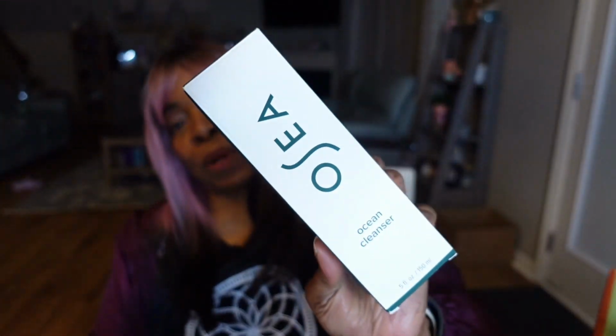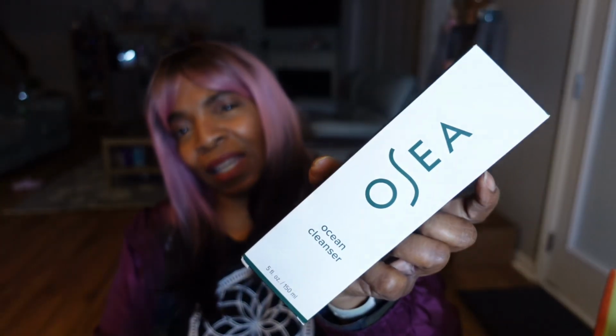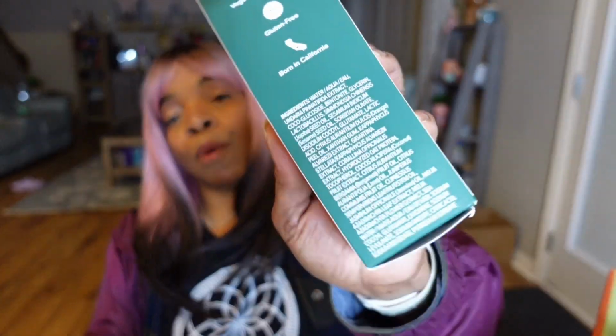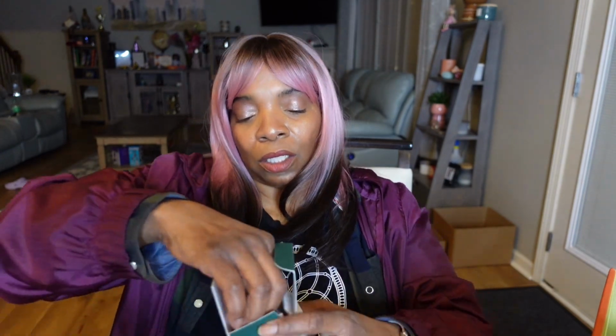All right, sorry, my husband walked in the door, and I've had this brand before. It was a facial cleanser, I think. This is Osea Ocean Cleanser. It says clean, vegan, and cruelty-free, gluten-free. Born in California. Safe skincare. Oh my gosh. Safe skincare formulas, rich in earth and ocean essence, deliver powerful skin solutions. It says, passionately run by our family since 1996. So I'm not sure.